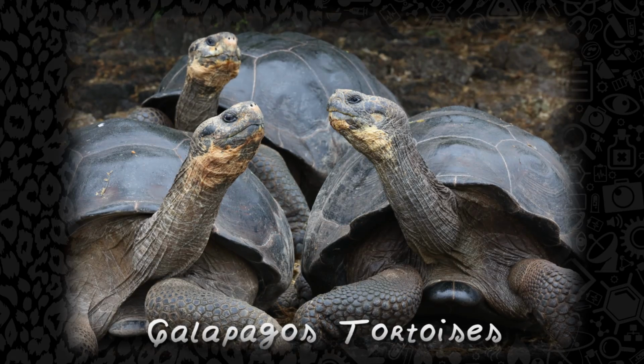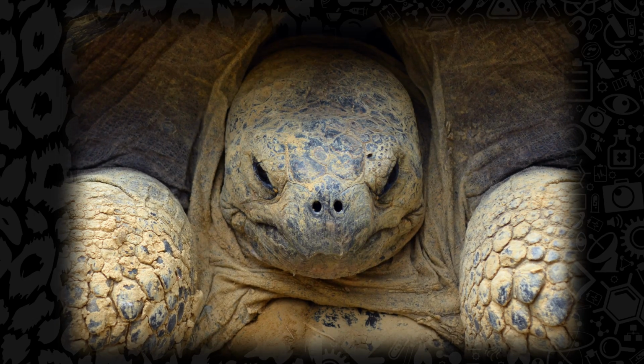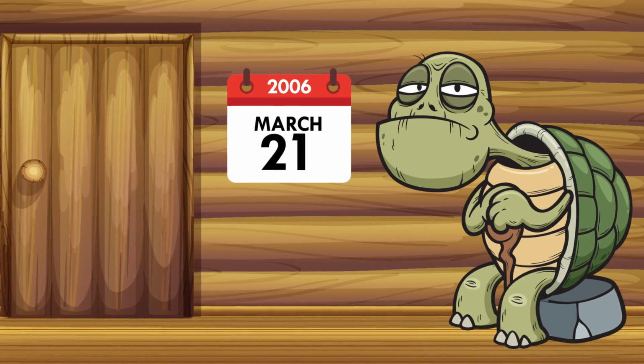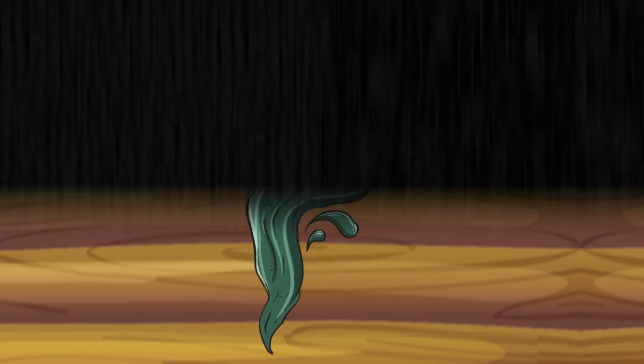There are many different types of tortoises. Galapagos tortoises, leopard tortoises, African spurred tortoises, and many more. And their lifespan can be anywhere from 10 years to 150 depending on how well they're kept. Though there are exceptions. Meet Adwaita, a tortoise who sadly passed away in 2006 at the young age of 255.